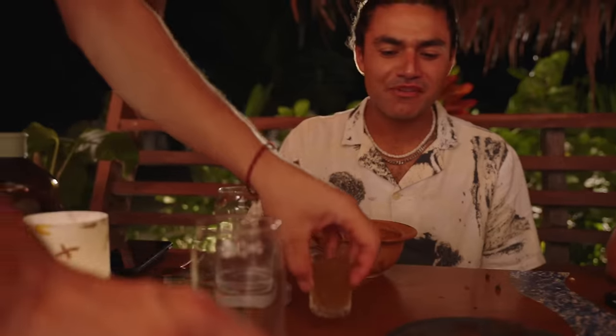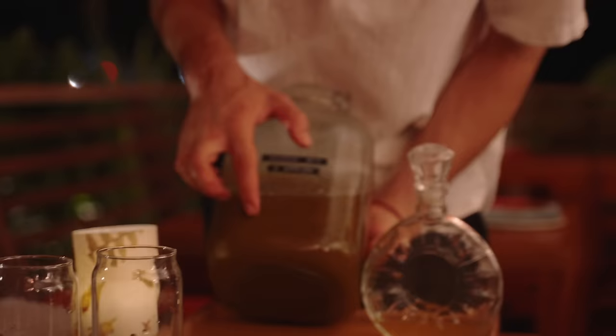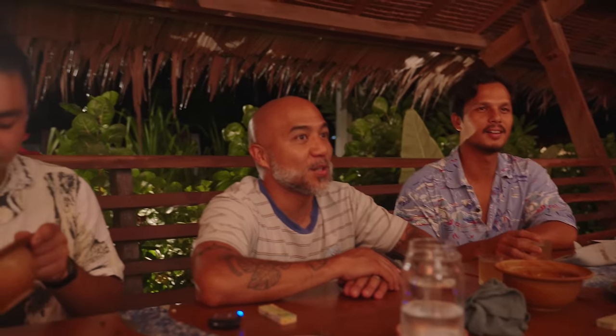Thank you very much. So this is our maceration. You can imagine all of the green part is all calamansi skin. So you can imagine how much calamansi is in here. All of this is just calamansi skin. Amazing. Bravo. Well done. Congrats.